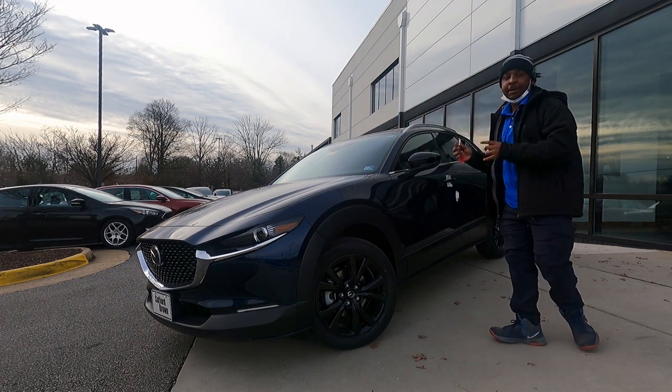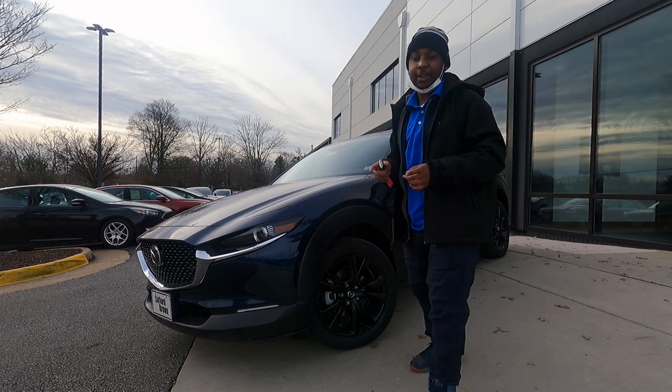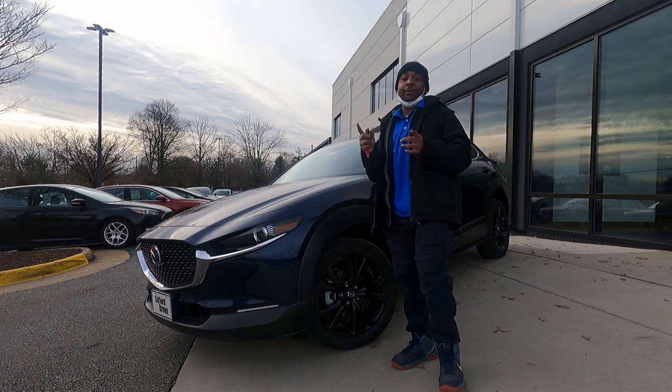I have a 2023 Mazda CX-30 Turbo Premium Plus. I'm going to show you around the vehicle, show you the various different features, take a short test drive, and give you my final verdict.